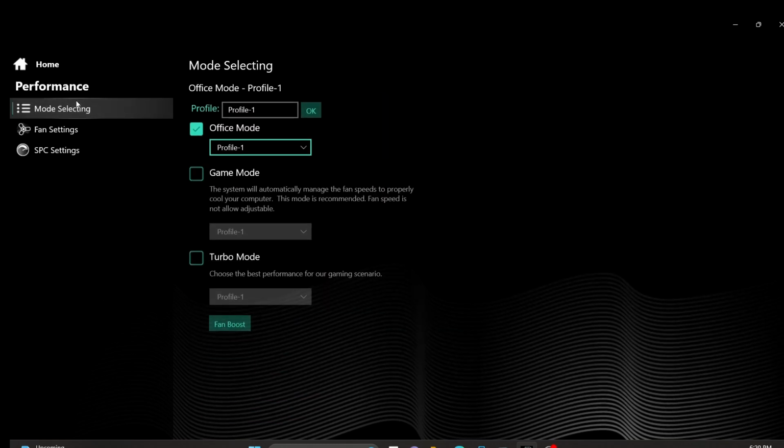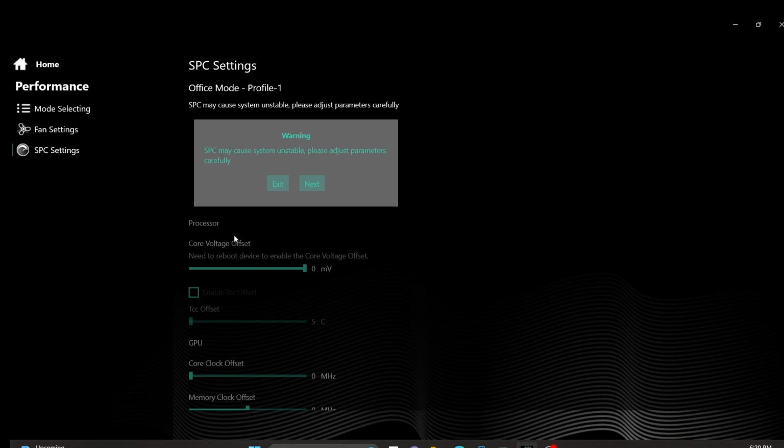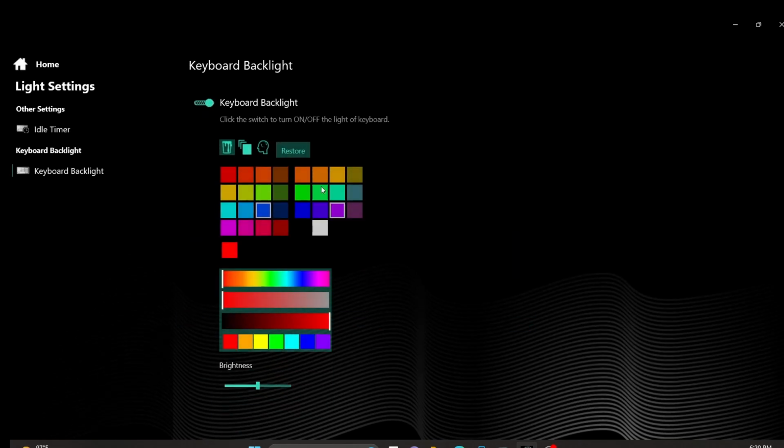So there's performance modes as well. Office mode, game mode, and turbo mode. So I've just got it on office mode. You gamers may want to use these other modes, although they may reduce your battery time. Fan settings are automatic, but you can change them in this section here. SPC settings, again, I wouldn't mess with it. You can change the voltage to your processor and your GPU.